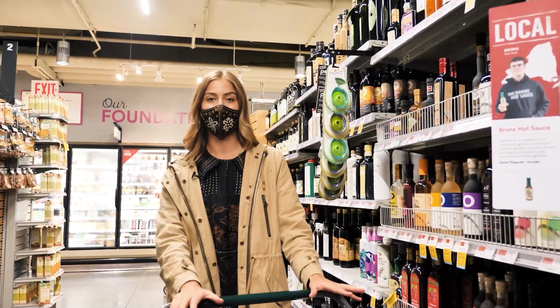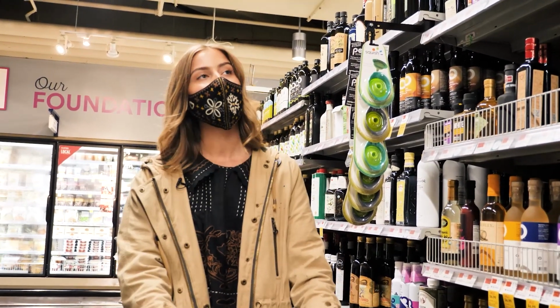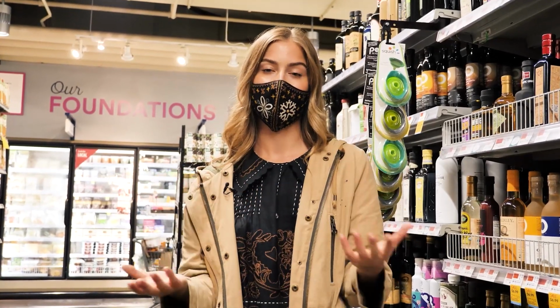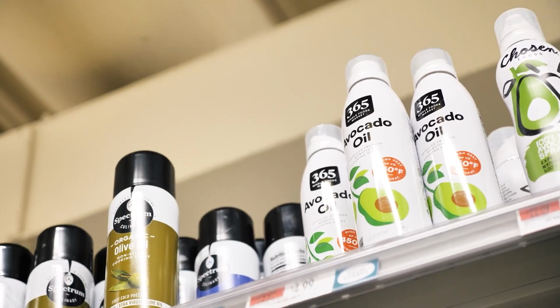And when it comes to alternatives, my favorite is avocado oil. It is unrefined and it has a high smoking point, which is great if you're cooking with it. And I usually get avocado oil in the spray version. That way you're saving calories and it's also quick and easy to use instead of just drizzling it all over. So let's grab this one.